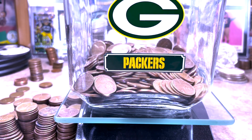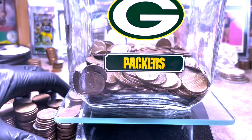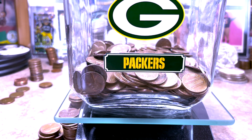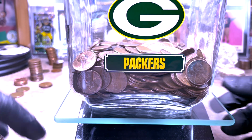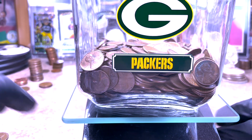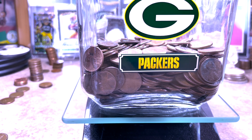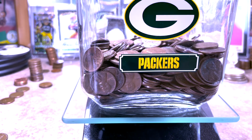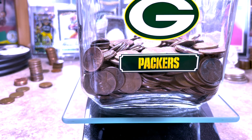Okay, let's get the pennies in and see what we come up with. Can we beat the first half total, which I believe we will, since we do have more pennies. So let's get them in here and see where we're at. Did you lose any underneath? We'll do it live. Let's get the pennies in the basket here. See where we stand.